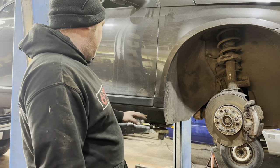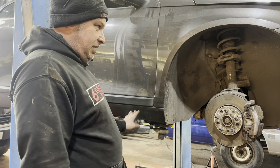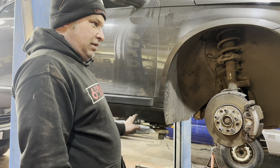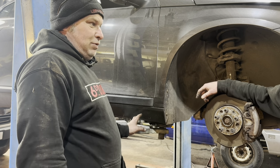Reapplied the textured coating to match the textured coating back here. Lined it off, painted it in the correct oak black. Oak black bronze. Yeah, so it's brown, basically.